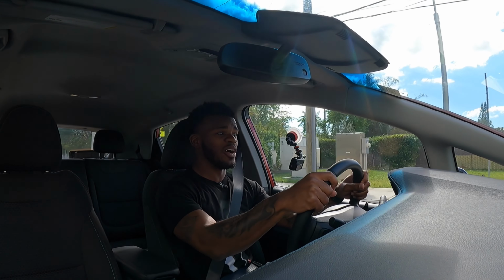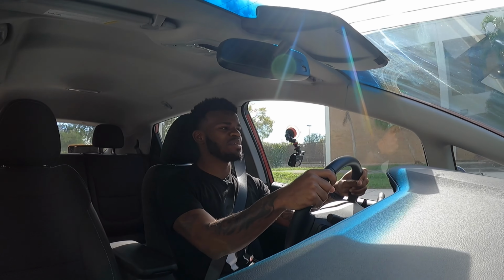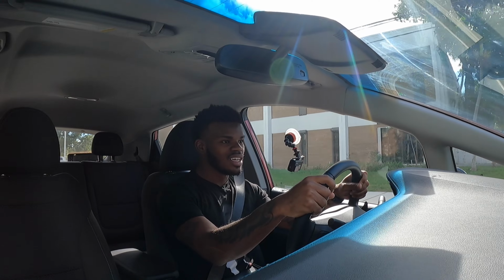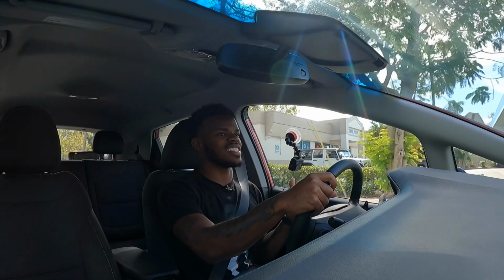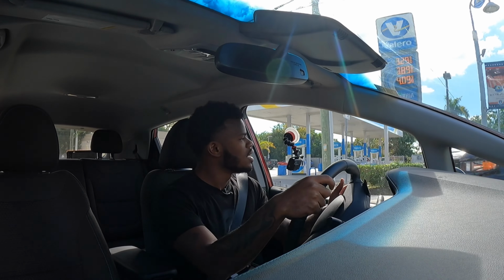Oh my God, it's fighting for traction. Oh God, that puts a smile on my face. 200 horsepower at a low RPM because it's instantaneous torque, guys. You got to keep that in mind. So if you guys are not used to driving an electric vehicle, it will kind of scare you a little bit if you're not used to driving a full EV.